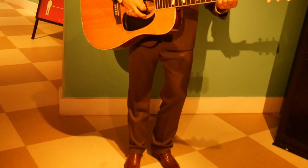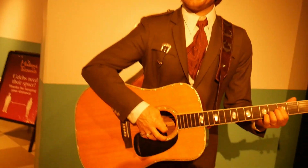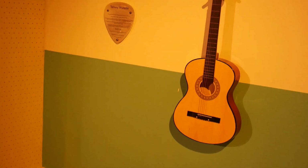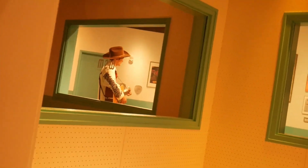And we're approaching now, and we're about to look up at Mr. George Jones. George was one of the more interesting performers and people in the Nashville area when he was here. And if you get to come to Nashville, you'll probably hear a lot of stories about him. And right across from George is one of his wives, Tammy Wynette, who sang "Stand By Your Man." And here in the production area of the studio, we have Patsy Cline. Who knows? She may be singing crazy.